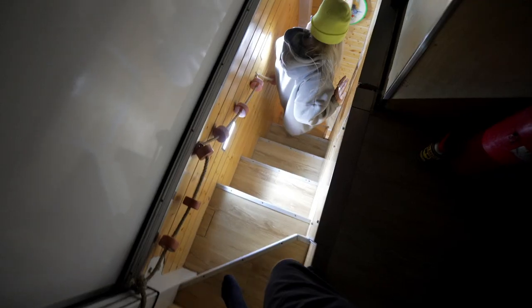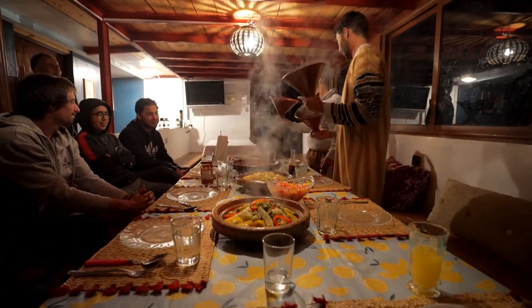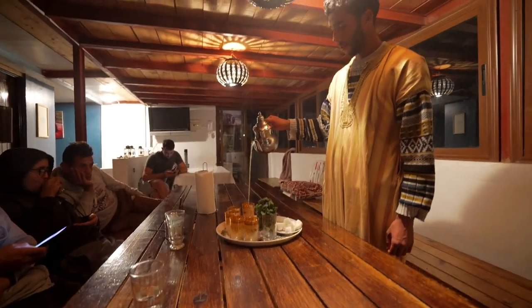The sun has set. We were going to cook in the truck, but nobody can be bothered. So we're going to go to the local spot. We've heard there's some banging tagines, so we're going to go there for some dinner. We popped next door and ended up having dinner with the whole family from the local village. Tagines all round, lads. And some mint tea, of course.